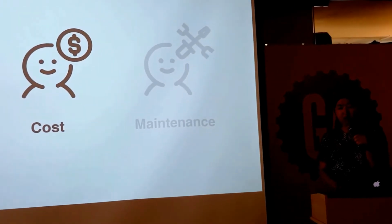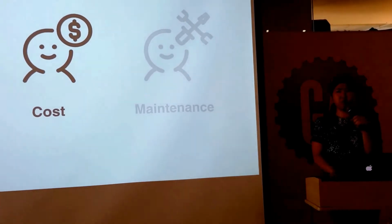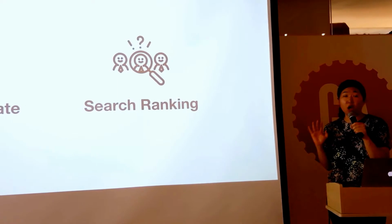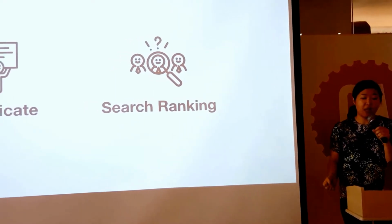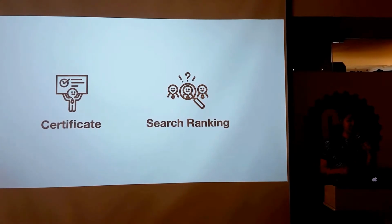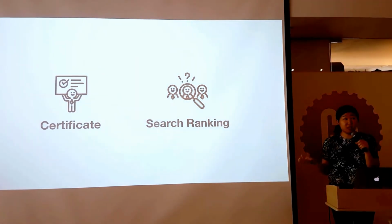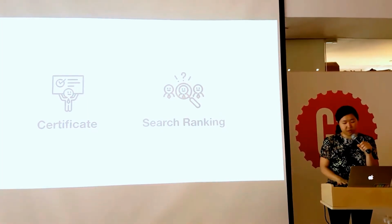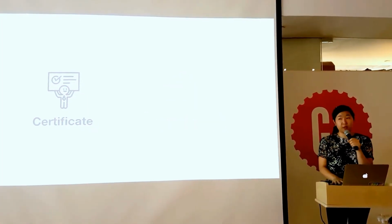So let's talk about the cost. In talking about cost, two things come to my mind: the cost of buying a certificate, and the effect that this has on your search ranking, especially if you're maintaining a media site where traffic is important. Those are the two costs that come with it. So let's talk about the certificate.